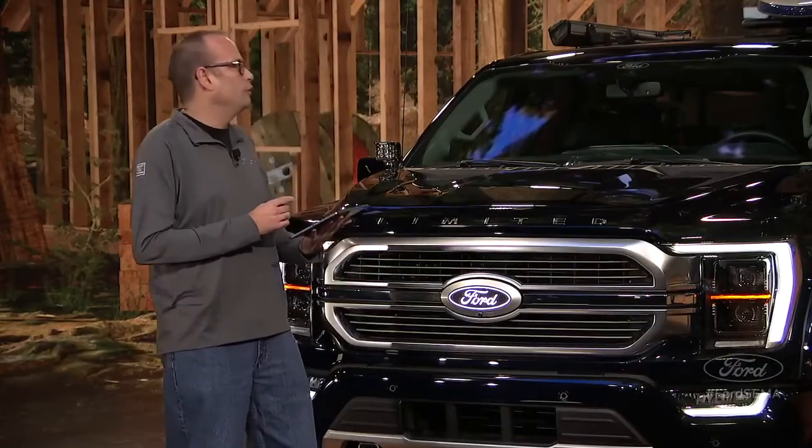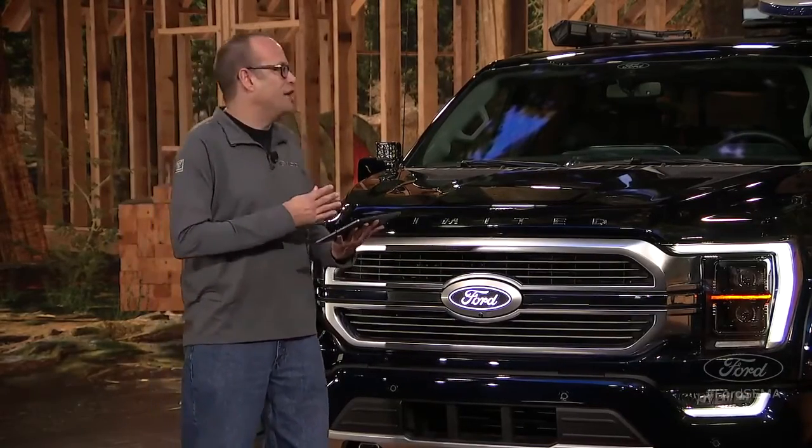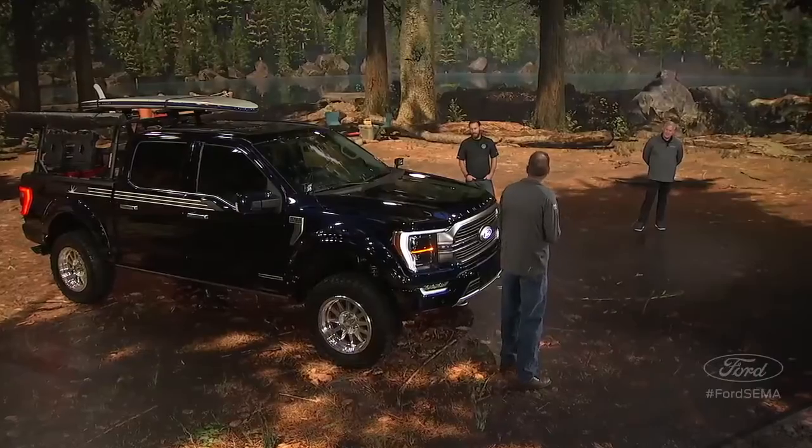I'll throw this one to you, Carter. What's one of your favorite mods to an F-150? Ooh. I mean, obviously, I'm a little partial based on who I work for. But the suspension is phenomenal. What Ford and the team have done for a base truck is awesome. But taking that to the next level, we have a 4-inch kit on this truck. We have the Fox coilovers that really take that performance to the next level. It's obviously not a Raptor, but it's the next best thing.